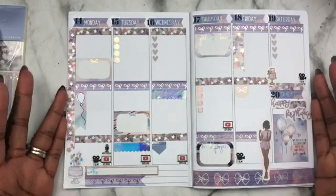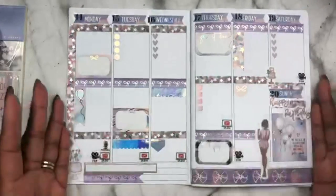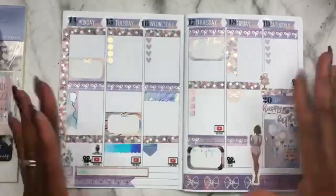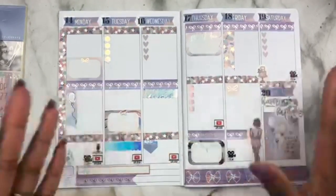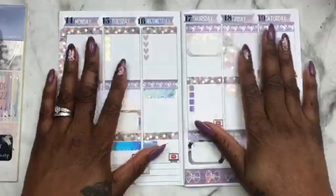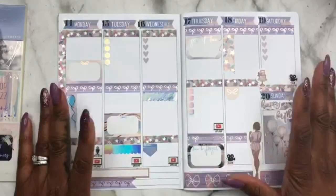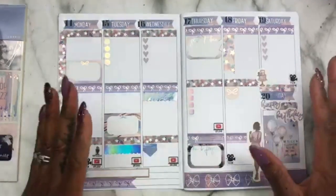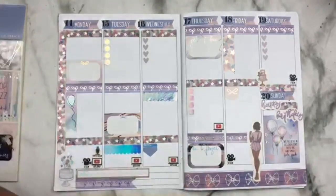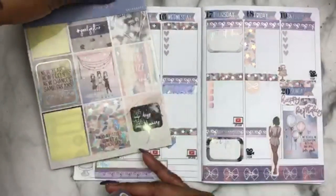My weekly spread in my B6 traveler's notebook, and this is my week's insert that I use to track YouTube and social media, but it's typically more YouTube related. But as you can see, I didn't really use a kit, but I did use a sticker book that came from my December box from Villa Beautiful, and it included these wonderful stickers.